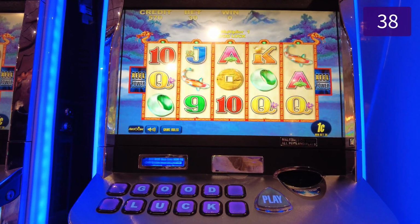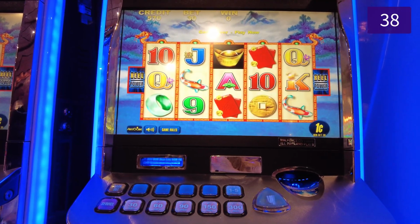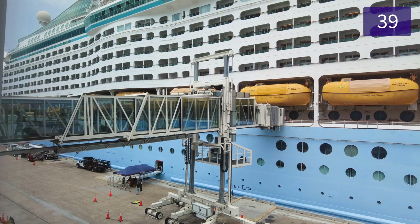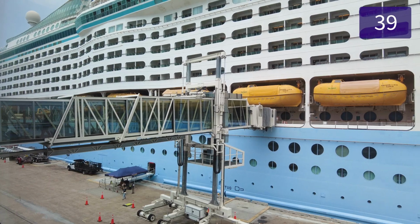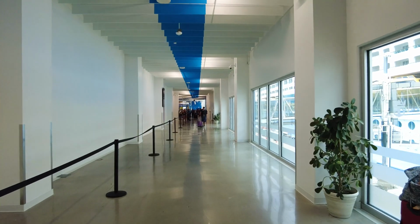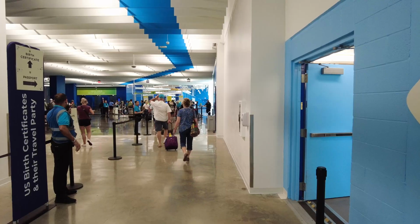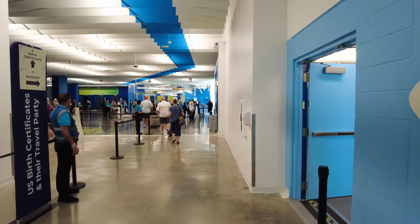Number 38. If you have leftover onboard credit, play a hand at the casino and redeem the rest. Number 39. You can walk off with your own luggage. If you're in a hurry, carry your own bags off on disembarkation day. And be sure to not book a flight before noon to be extra safe.